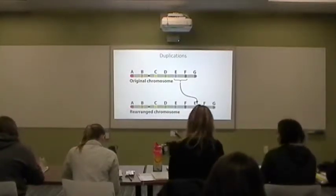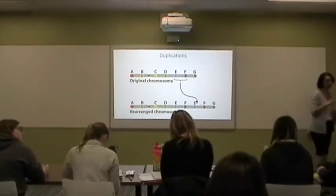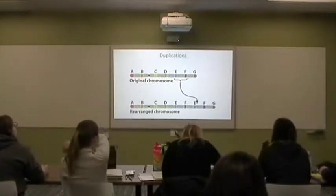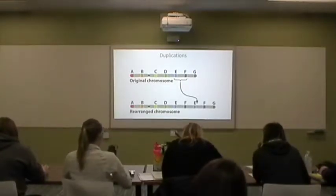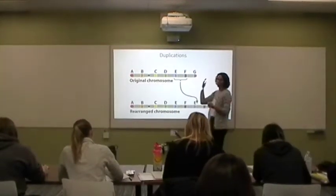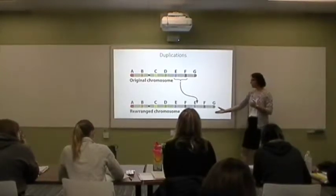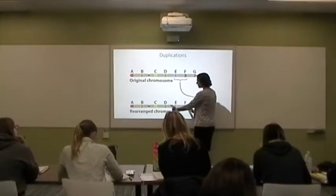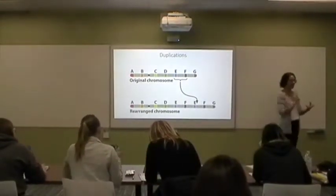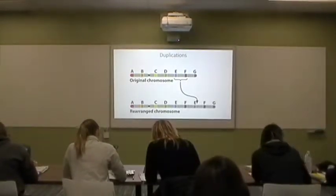Okay. So duplications, which is where I wanted to start today, are pretty much the opposite of a deletion. In a chromosome, we are going to get an insertion of an extra region. Here is our original chromosome with genes A through G. In the new chromosome, we have taken this E and F gene region, duplicated it, and so now we have two copies of E and two copies of F. So we are getting extra genetic material here.